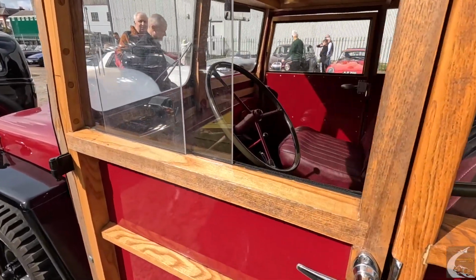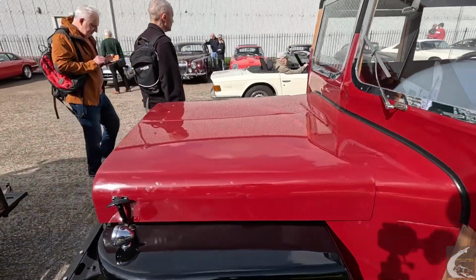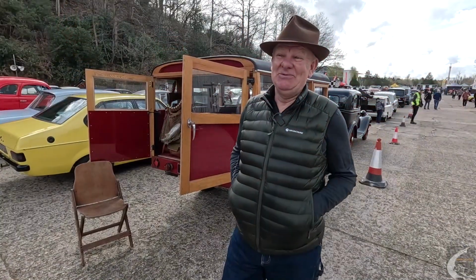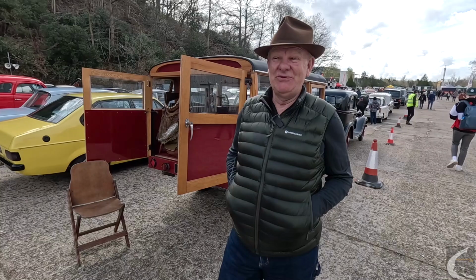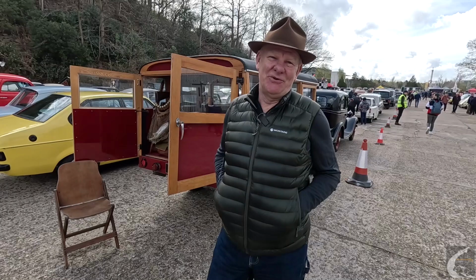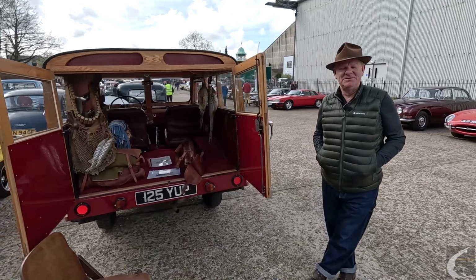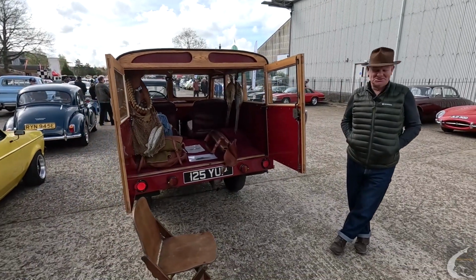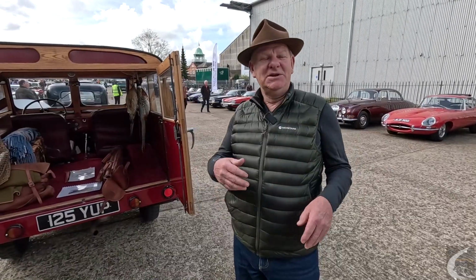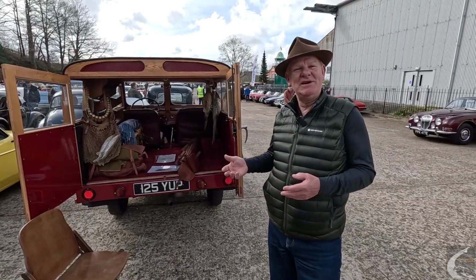Then it was restored by a gentleman who I know who restores Jeeps, Cliff Harris, and basically it took from 2004 to about 2007 to restore it. Not full time, but I can drive it. I've got a World War II Willys Jeep as well, and it's just different, and it is one of one now.